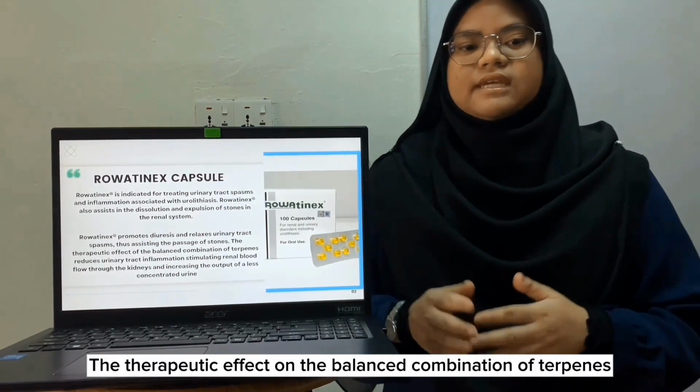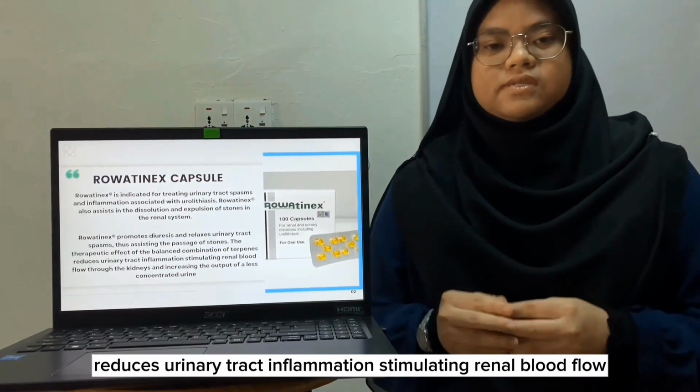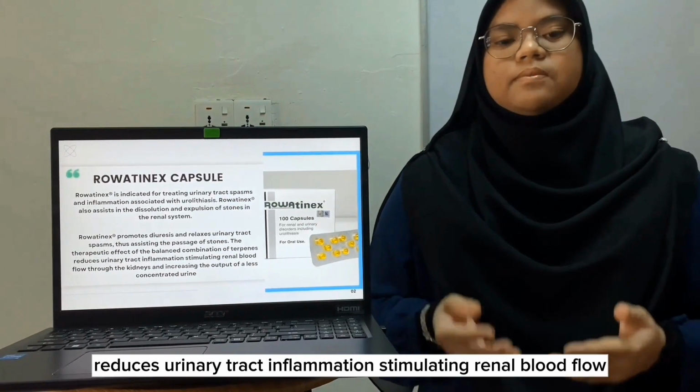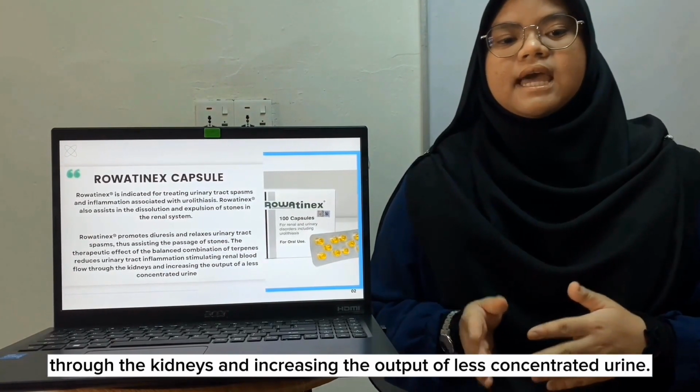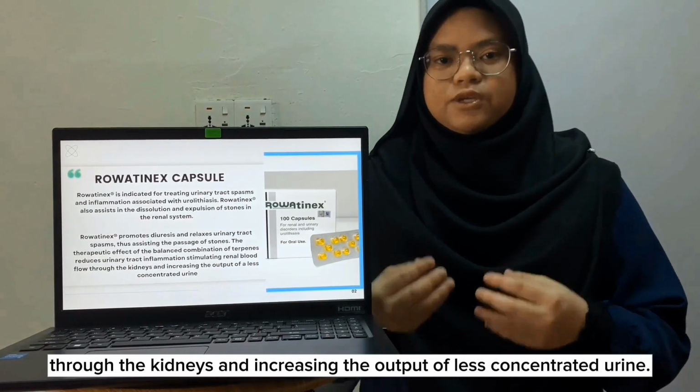The therapeutic effect of the balanced combination of terpenes reduces urinary tract inflammation, stimulating renal blood flow through the kidney and increasing the output of the less concentrated urine.